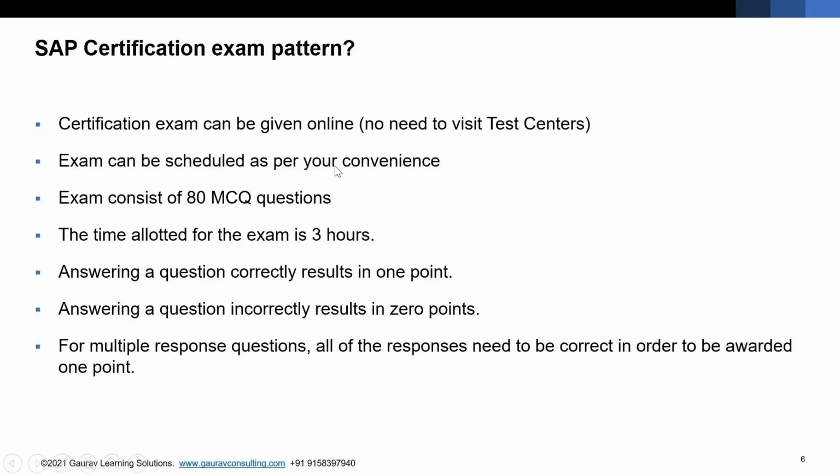Exam can be scheduled as per your convenience. So this is 24/7. Even sitting now, if I decided that yes, I am ready to write the certification exam and I want to schedule my exam maybe after 5 to 6 hours, that is also possible. On the same day also you can schedule the exam. Once you have registered, once you paid SAP for writing the certification exam, you can schedule your exam as per your convenience. And you will be getting 1 year of time to schedule your exam. Within this 1 year, you can schedule it anytime.